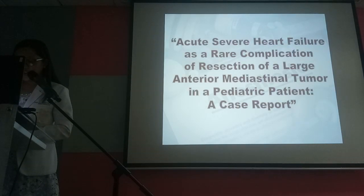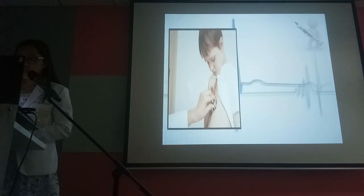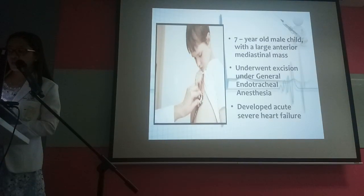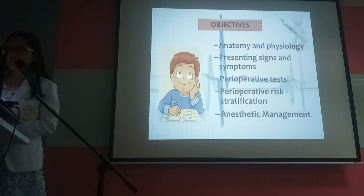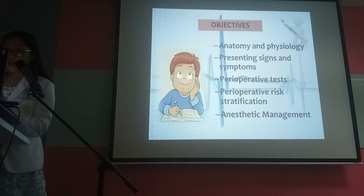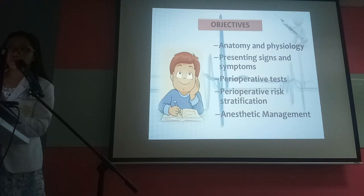A pleasant day, everyone. Presenting a case of severe heart failure as a rare complication of resection of a large anterior mediastinal tumor in a pediatric patient. We are presented with a 7-year-old male child with a large anterior mediastinal mass who underwent excision under general anesthesia, who subsequently developed acute severe heart failure. Our objectives for today are to impart basic knowledge of the anatomy and physiology of a pediatric patient with an anterior mediastinal mass, recognize presenting signs and symptoms, discuss the appropriate perioperative tests, and come up with perioperative risk stratification in order to come up with proper anesthetic management for the patient.